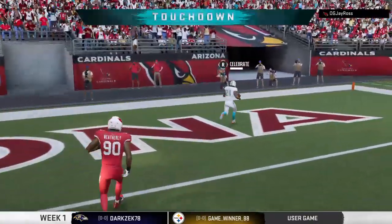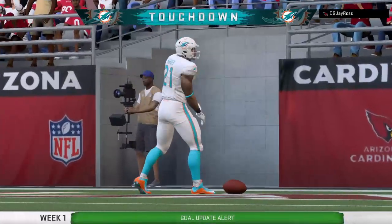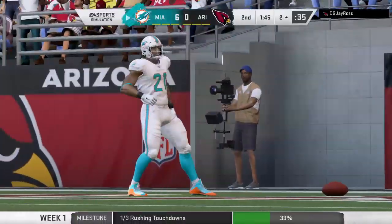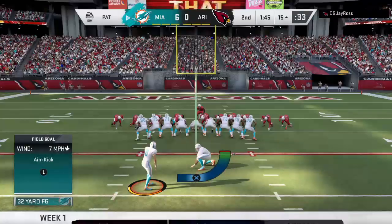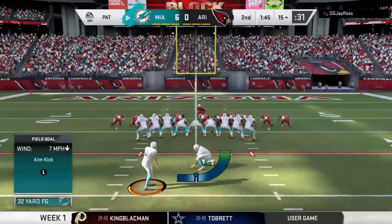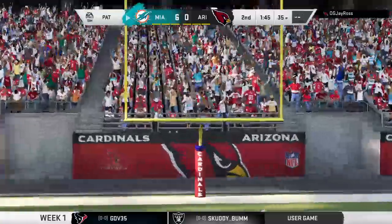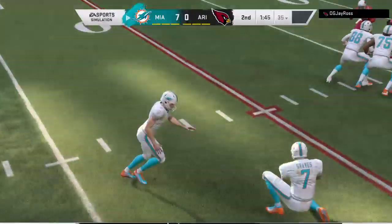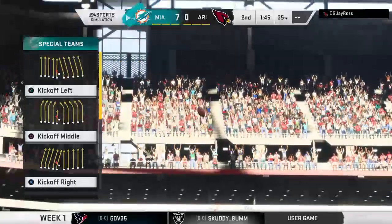And he'll take this into the end zone for a Dolphins touchdown. A great effort there, with his first career touchdown in his first career game, as his guys are first onto the scoreboard here this afternoon. Extra point right down the middle, and it's now a 7-0 game. Dolphins 7, Cardinals 0.